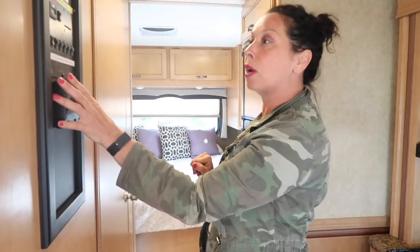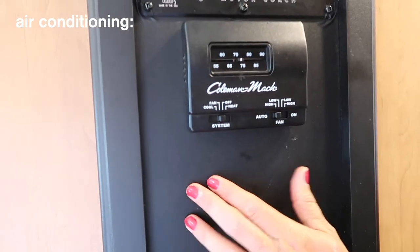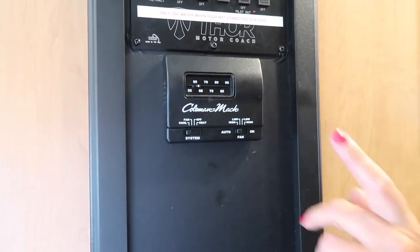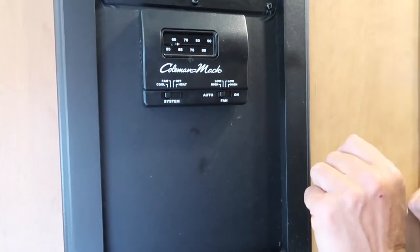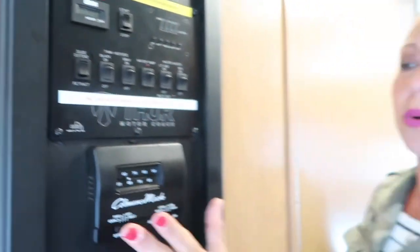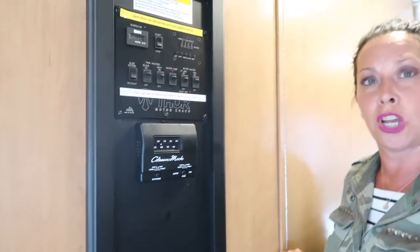The next thing we want to talk about while we're here in the same location is your air conditioning. Your air conditioning and your furnace are run on this thermostat. So for air conditioning, you want to put it on cool, and you adjust your temperature, okay? When you want furnace, you flip it to heat, and you adjust your temperature. You want to remember, do not shut off your generator or unplug your extension cord without shutting off this thermostat. Thermostat, you hit to off, and then you could shut down your generator.